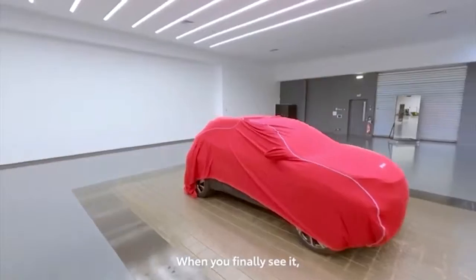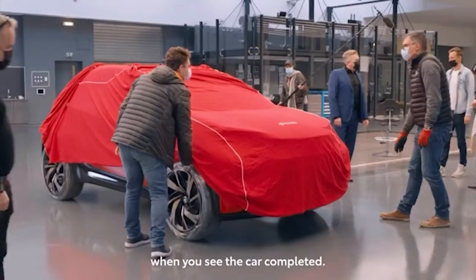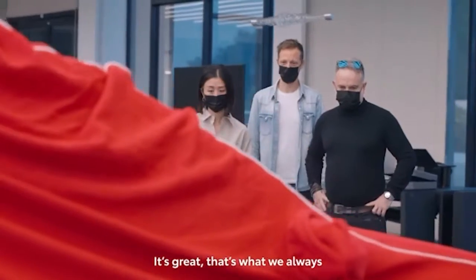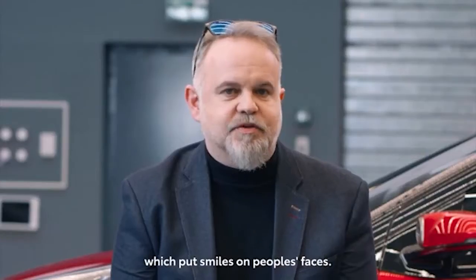Finally see it, it's the best feeling on earth. And the best moment, I think, is when you see the car completed. It's like a magical moment. It looks super dynamic and playful. It's great. That's what we always try to do in Toyota, is create products which put smiles on people's faces.